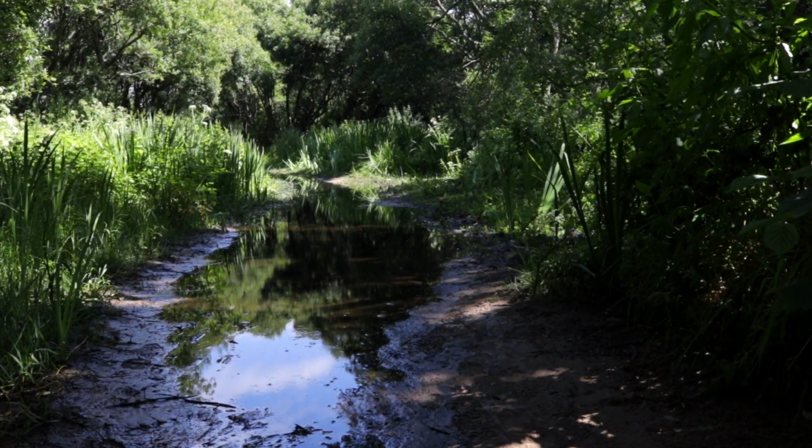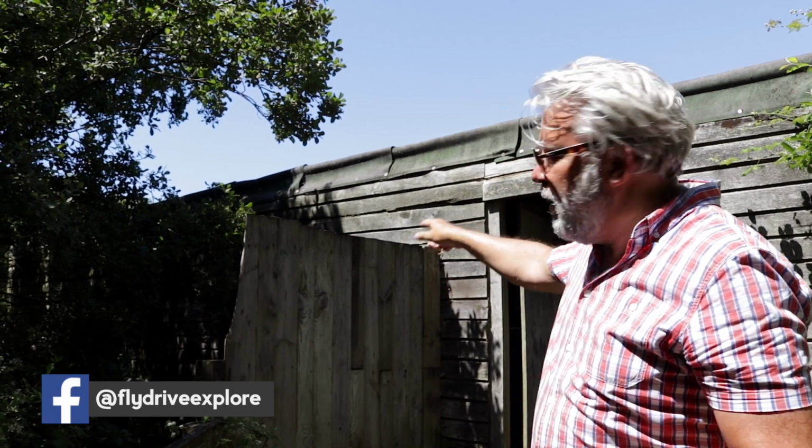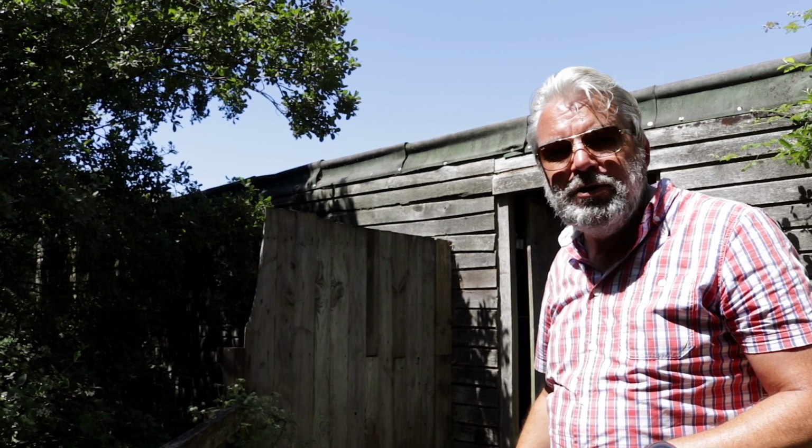So I'm now back at Kenfig Pool, and Kenfig Pool is popular with bird spotters and photographers as it's a stopping point for many migrating birds, and they've got a couple of these hides around the pool for the photographers and bird spotters, and they are all back open as well.